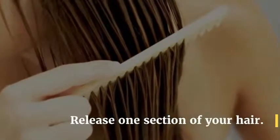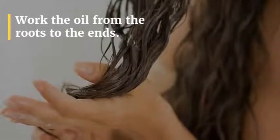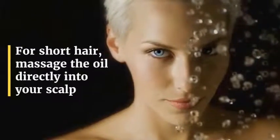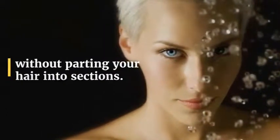Release one section of your hair. Dip your fingers into the vitamin E oil, rub your fingers together and massage the oil into your scalp. Work the oil from the roots to the ends. Repeat with the remaining sections. For short hair, massage the oil directly into your scalp, without parting your hair into sections.